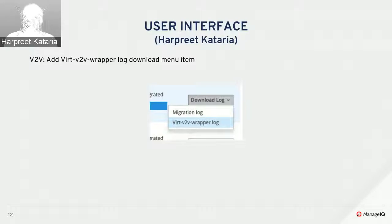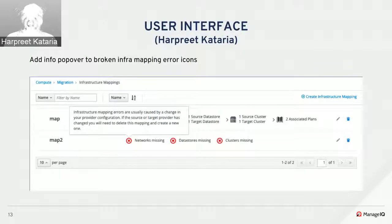On the V2V side, an enhancement was made to allow the user to select the type of logs to download. A wrapper log was added to the list. Previously, only the migration log was available to be downloaded. Next slide, please. An information pop-up was added to show broken infra mapping for missing clusters, data stores, or networks. As you can see, if you click on the X icon, it shows more information. Next slide, please.